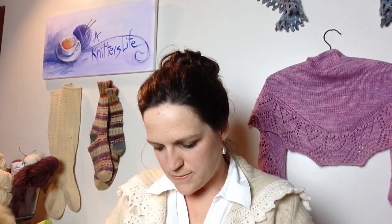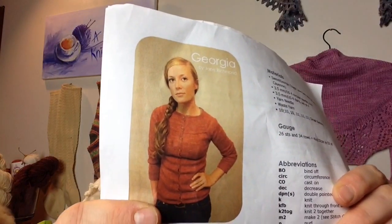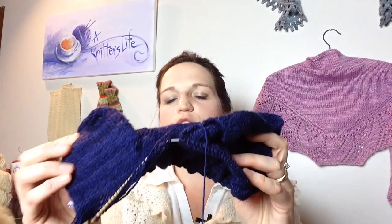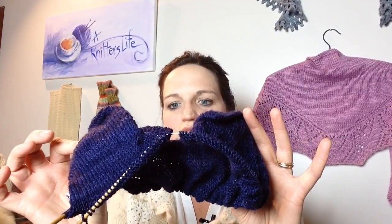Another thing that has been in the works is a cardigan. It's high time I start another sweater. At least that's what I felt like. Then I remembered I had that sweater that I need to finish, so that was fun. But the Georgia cardigan, I wanted to make just a simple cardigan out of fingering weight yarn. So I'm making the Georgia cardigan by Jane Richmond, and I'm doing it out of Malabrigo sock. You can see I have started it, but there's not much to see. It's this beautiful navy blue color. The color is Côte d'Azur.